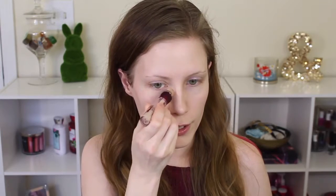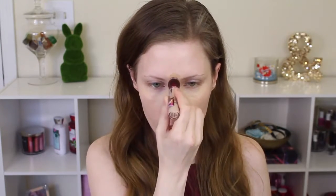So now I'm grabbing my concealer and I'm using my Maybelline Instant Age Rewind, and this is in the shade Light. And I'm just going to pop this underneath my eyes and on my cheeks, around my nose, my chin, anywhere I need a little bit extra coverage. And then I'm going to grab my beauty blender, which is damp, and just go ahead and blend this out.